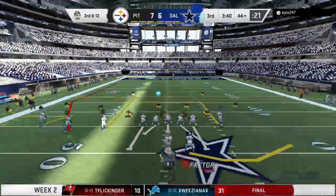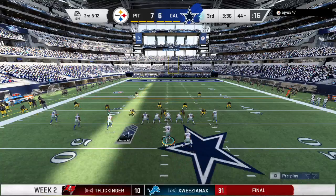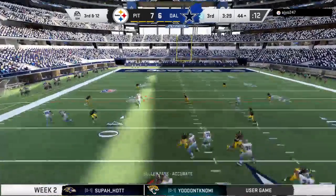There we go. 188. We're going to 54. 188. You better be a 26. 55 is my guy. 55. He can't hit. 26. Looking to throw.